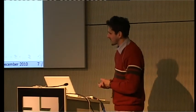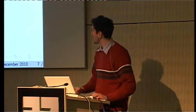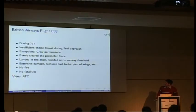Whereas I wrote landed in the grass, actually they crashed pretty heavy on the grass and the landing gear punched through the wing. They skidded through the grass and ended up at the runway threshold. The aircraft was damaged beyond repair. One guy, I think, broke his leg because the landing gear impacted the fuselage, and fuselage skin is rather soft, so it punched through and broke his leg. They landed with about 10 tons of fuel, but luckily there was no fire.